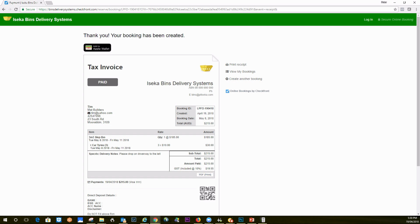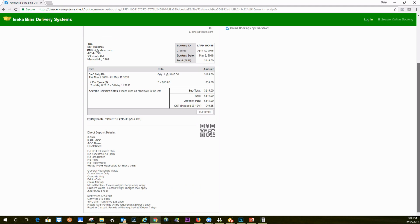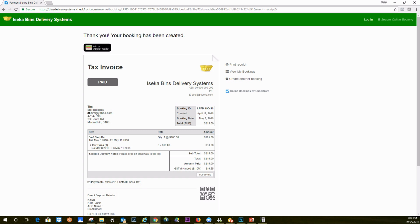You can see the QR code, so we can book bookings in or using the QR code. They can create another booking, go and see their existing bookings, but you can see that that's actually been paid, and they will get an email. So tim@yahoo.com will get an email saying he's paid for this bin. So that's basically how the customer might book online. That's only one feature of the iBin solution for customers to actually book online.